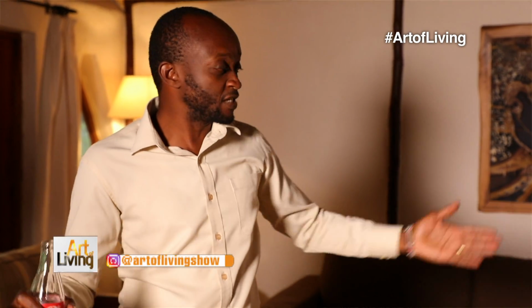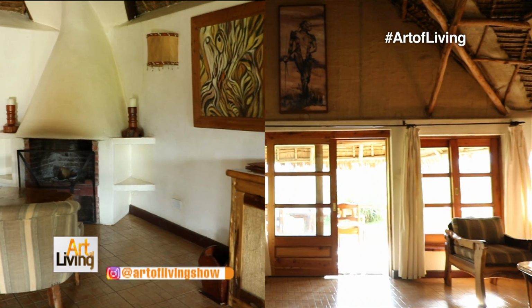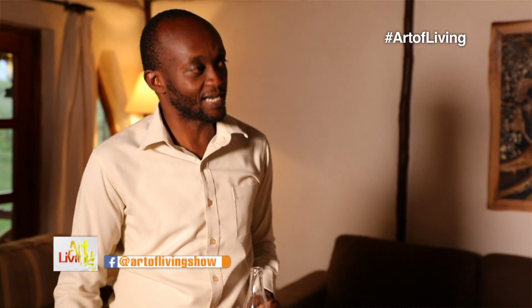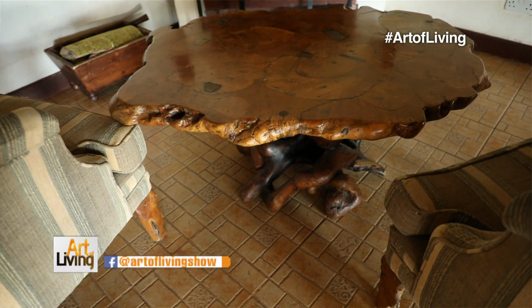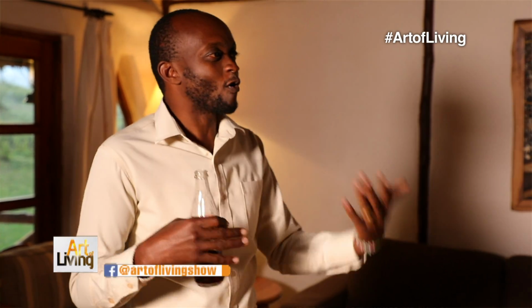The difference between our deluxe and our standards is that the deluxe has a very big living area, as you can see. So we can even set up private dinners in the rooms if guests want. Is it at an extra cost? No, it's not at an extra cost. When you come to us, you stay on all inclusive.